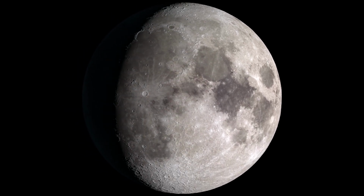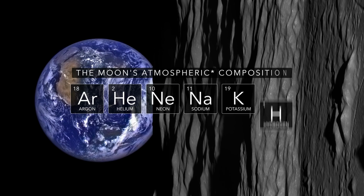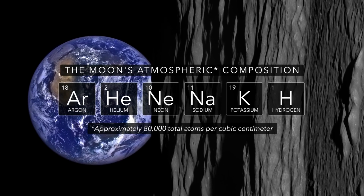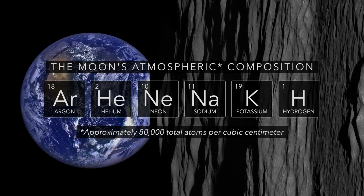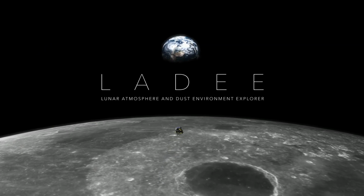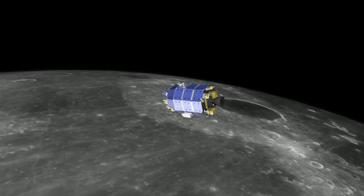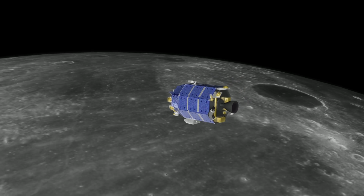Compared to Earth, the Moon appears to be perfectly dry and airless, but in fact, it possesses an extremely sparse atmosphere, barely thicker than a vacuum. From late 2013 to early 2014, a NASA mission called LADEE explored the lunar atmosphere and dust environment. Now, LADEE's observations have led to a new discovery about the Moon's water.